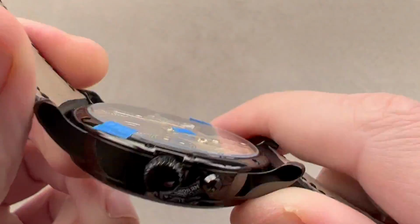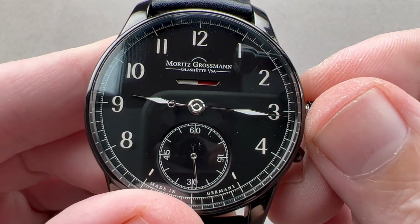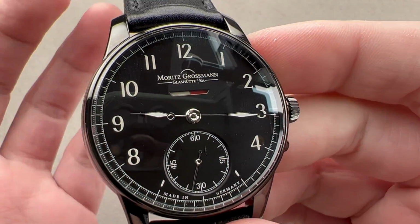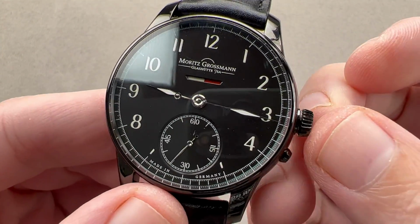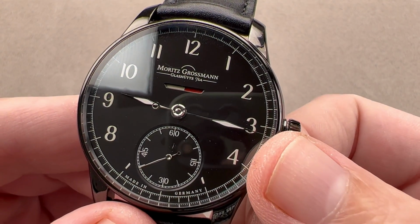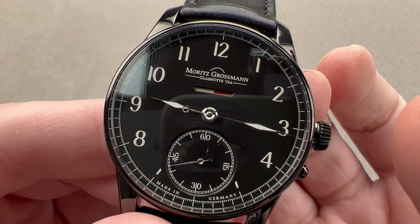And the idea here is, once you've set the time, you don't want to have to push the crown back in and budge the hands, which invariably happens when you try to set the time on a conventional watch. You push the crown back in after setting it to the second, and the minute hand jumps 2 minutes, and then you've spoiled all your work.